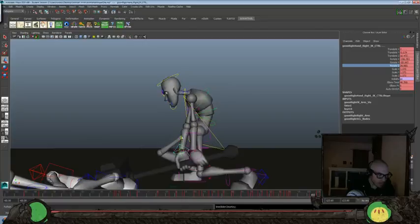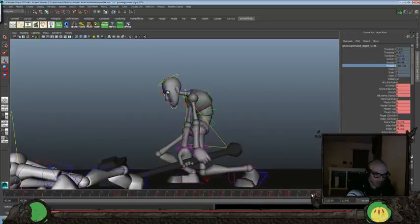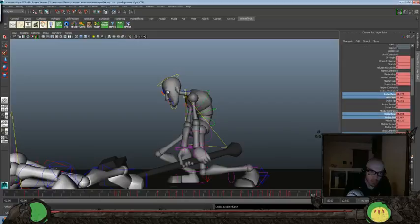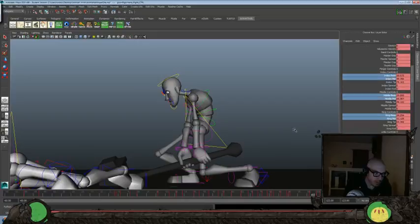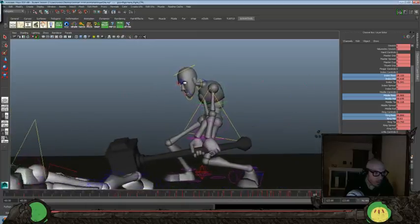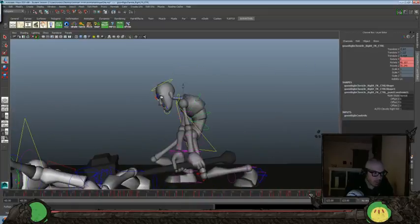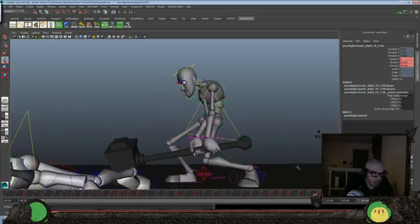I think we need to go a little bit higher here, just to try to keep that hand connected to the arm. And get our fingers shoulders stretched a little bit more here. And we're going to need to get that shoulder where it's fine there. And start it going up here a little bit.